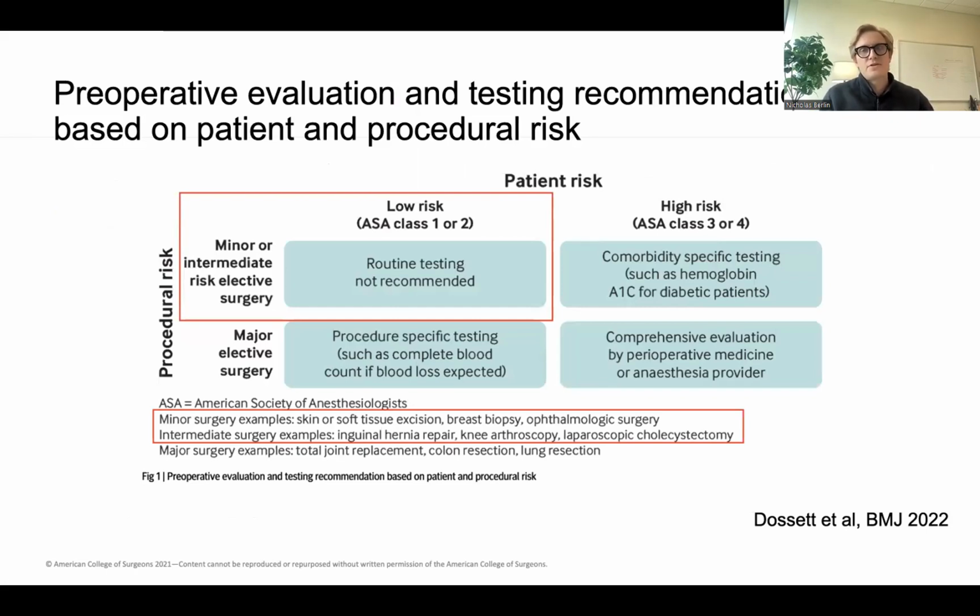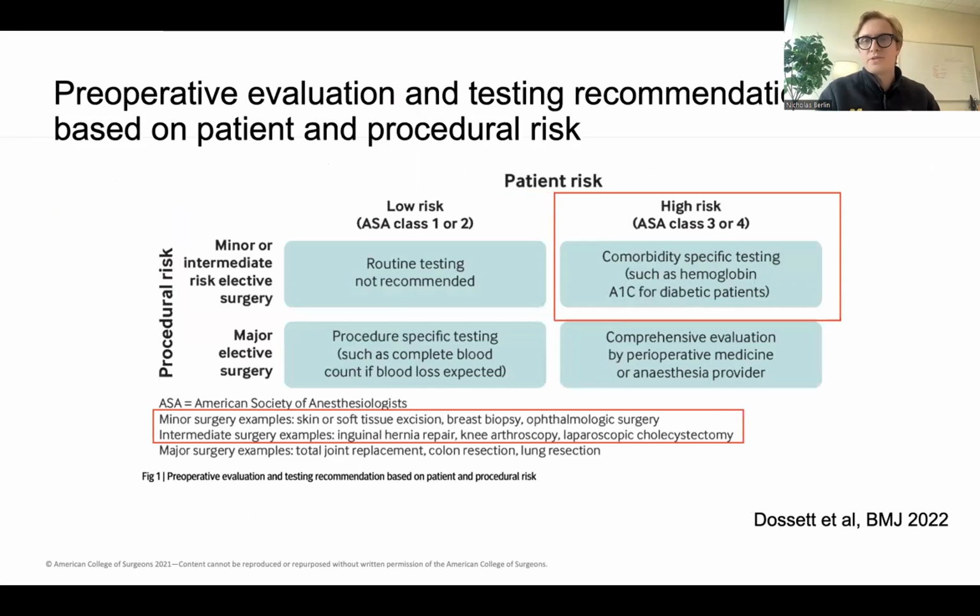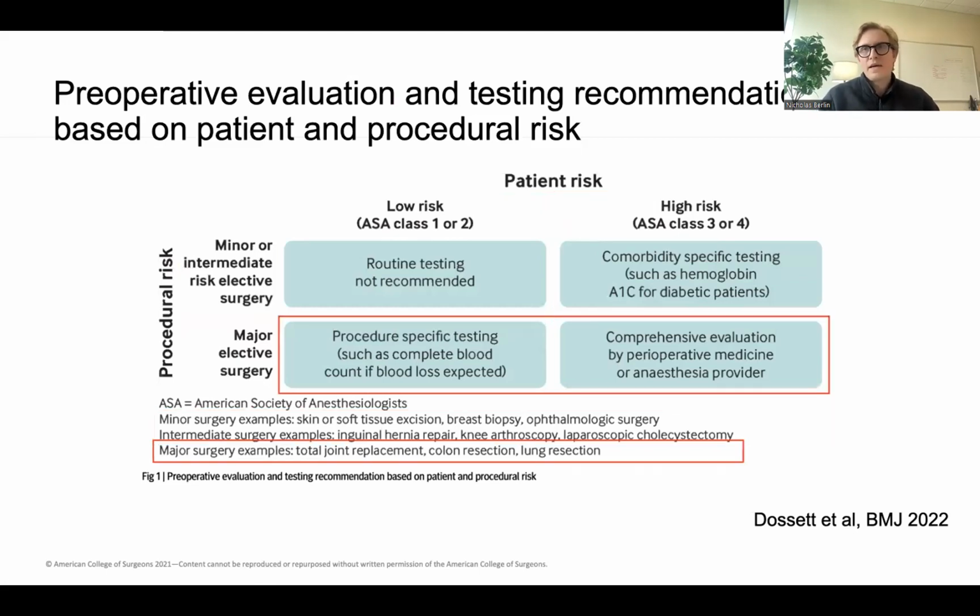That's the one where patients are considered low risk and the surgery is considered minor or intermediate risk elective surgery. That is skin and soft tissue excision, breast biopsies, ophthalmologic surgery like cataract surgery, lap inguinal hernia repair, knee arthroscopy, or lap cholecystectomy. That's where routine testing is not indicated. Though it's important to note that it is reasonable to do comorbidity-specific pre-op testing for high-risk patients undergoing these same surgeries. And of course, for patients undergoing major elective surgeries, procedure-specific testing or a comprehensive evaluation by anesthesia or a preoperative H&P clinic are reasonable as well.